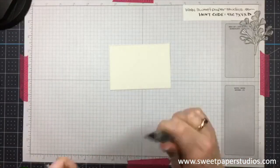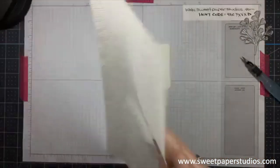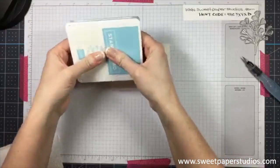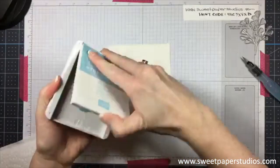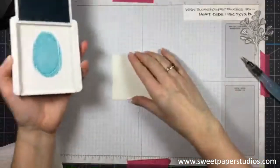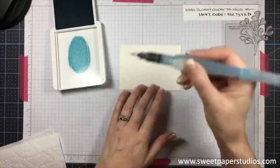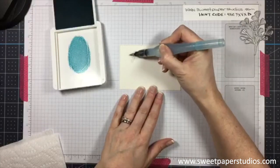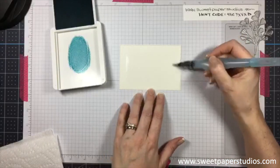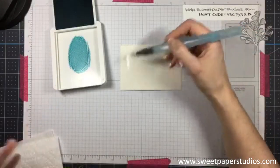So, watercolor wash. I have this full of water. You're going to want to make sure that you have a piece of paper towel nearby. And then you're going to take your stamp pad and you're just going to press that in the middle. You want to make sure that you get ink on the inside of the lid. Okay. And for a wash, all you're going to do is squeeze water out, and hopefully you can see this, but you're just going to add water sort of across your paper. There's no sort of rhyme or reason to it, you're just adding it.